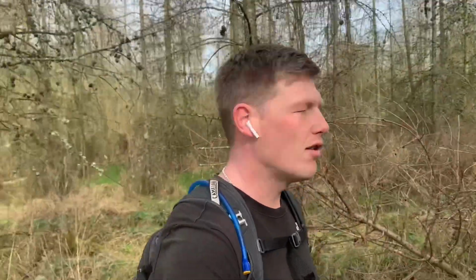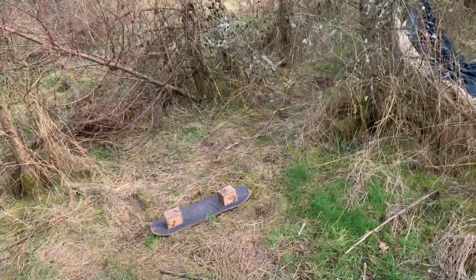Right, you never guess what I've just found. A wacky stick. I'm going to take it with us, see if it comes handy. Let's go. Right, I've just found another discovery. Got a skateboard. Shall we have a go on it? Try a little ollie? Let's have a go.